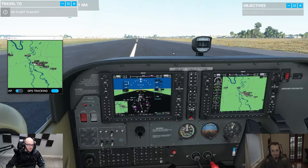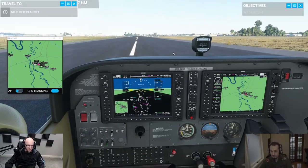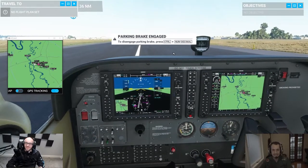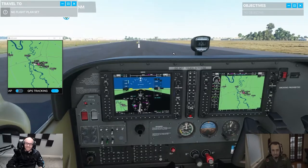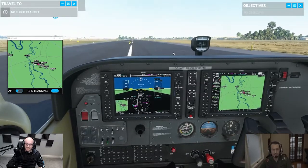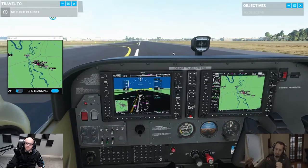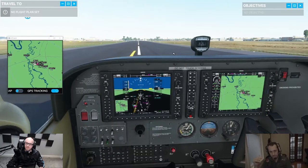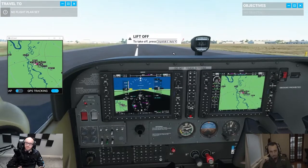Yep. So, you want me to go? Ready when you are, mate. Go nuts. 10 left, clear for takeoff. This is going to be... So do you have rudder pedals? No, I don't. Okay. All right. Looks like it's doing auto rudder anyway. So it's going to want to pull you to the left for both the slipstream and torque, so you've got to keep right.